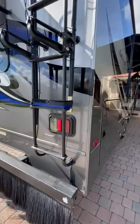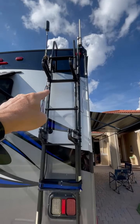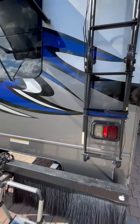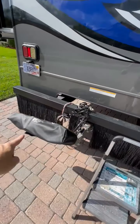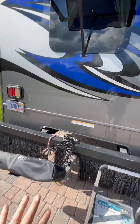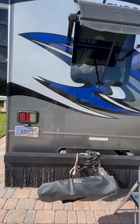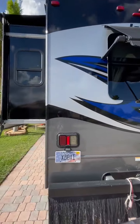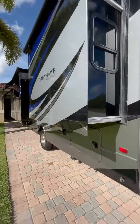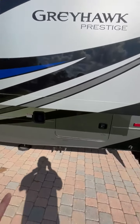This is the rear of it. There's the ladder that goes to the top. There is a Wi-Fi antenna and a cell phone repeater right there. There's the hitch system that pulls our Jeep, and we'll probably hang on to that, since we're just looking to go to a bigger RV. All right, it has two slides that slide out. This is basically the bedroom that slides out right here. Has a garage underneath it.